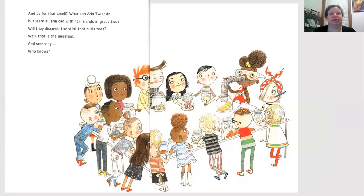And as for that smell, what can Ada Twist do but learn all she could with her friends in grade 2? Will they discover the stink that curls toes? Well, that is the question. And someday, who knows?